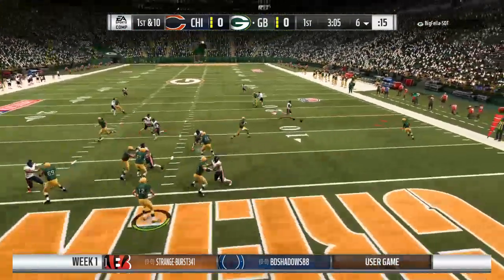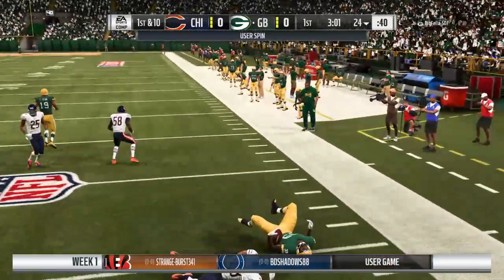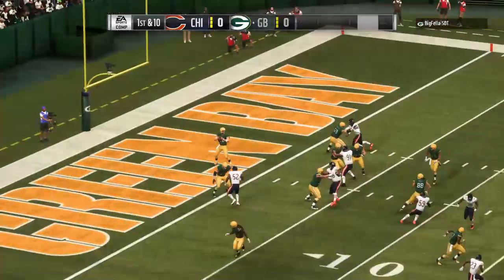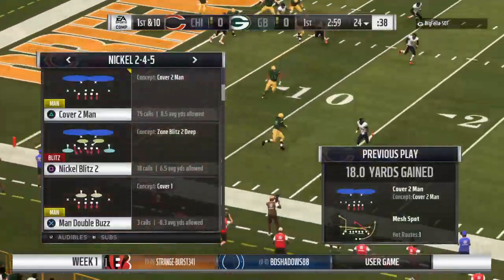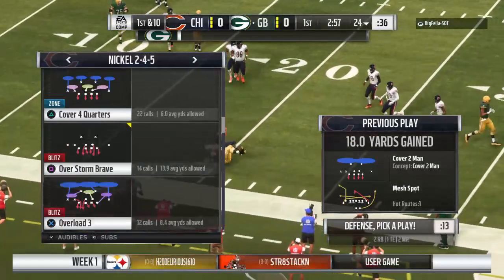Trying to shake off the interception from the last drive. He'll look to throw. And that's complete to the right side. It's Marshall. And able to get this one out just shy of the 25 at the 24. This drive starting off on the right foot. 18 yards.